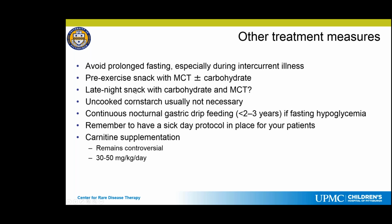Most patients benefit from a late night snack just prior to bed. This can be carbohydrate and potentially some MCT oil. I am not a proponent of uncooked cornstarch. If you need to use uncooked cornstarch at night to last through the night, what it means most likely is that nutritional intake is not adequate, because if your liver stores are normal, this shouldn't be necessary. If for whatever reason you can't get through the night, then a continuous nocturnal gastric drip feeding with a formula that has a better balance of calories is my preference.